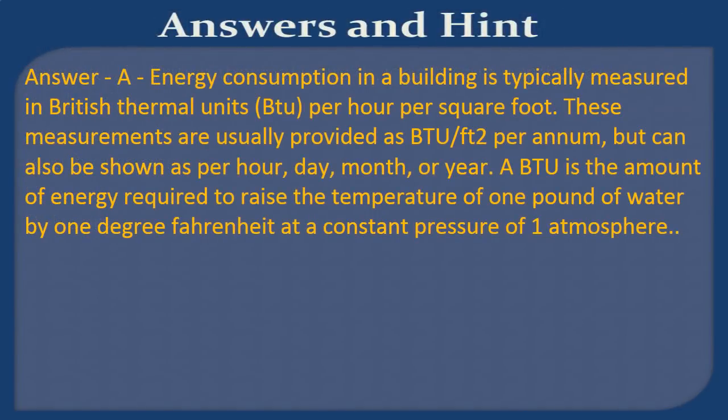Answer: A. Energy consumption in a building is typically measured in British thermal units, BTU, per hour per square foot. These measurements are usually provided as BTU/ft² per annum, but can also be shown as per hour, day, month, or year. A BTU is the amount of energy required to raise the temperature of 1 pound of water by 1 degree Fahrenheit at a constant pressure of 1 atmosphere.